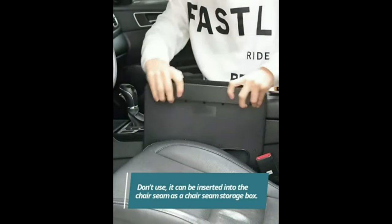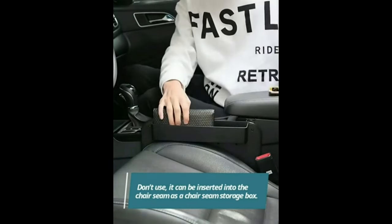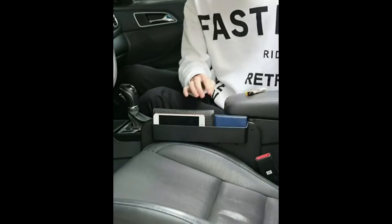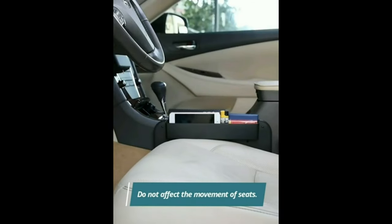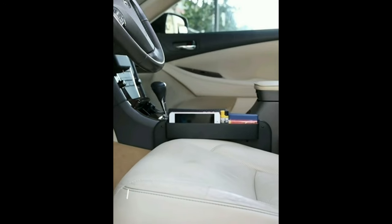Perfect companion for travelers. If you live your life on the go, our car lunch tray for steering wheels would be an ideal addition to you. From eating to working inside your car, this tool makes it convenient without breaking a sweat.